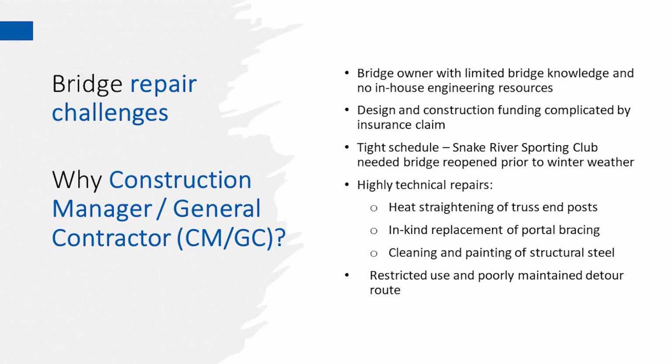So some challenges with this. So the bridge owner, this is the first time I don't do much work for private owners. Like most of our work is public. We're working for DOTs and federal agencies, some local governments. This is really the first time in a long time I've worked for a private owner. This owner had no knowledge of what to do with a bridge. And this is at the entrance to their facility. So this thing being out of service has a huge impact on their operation.